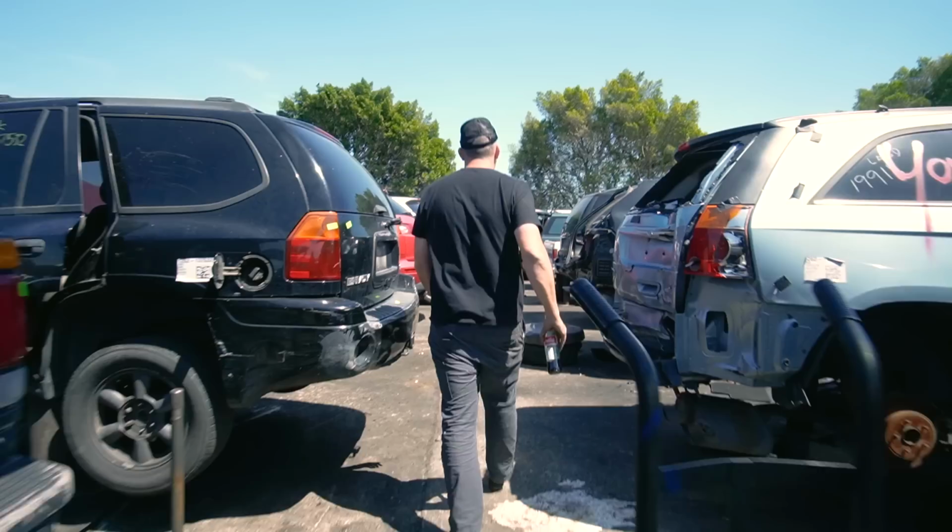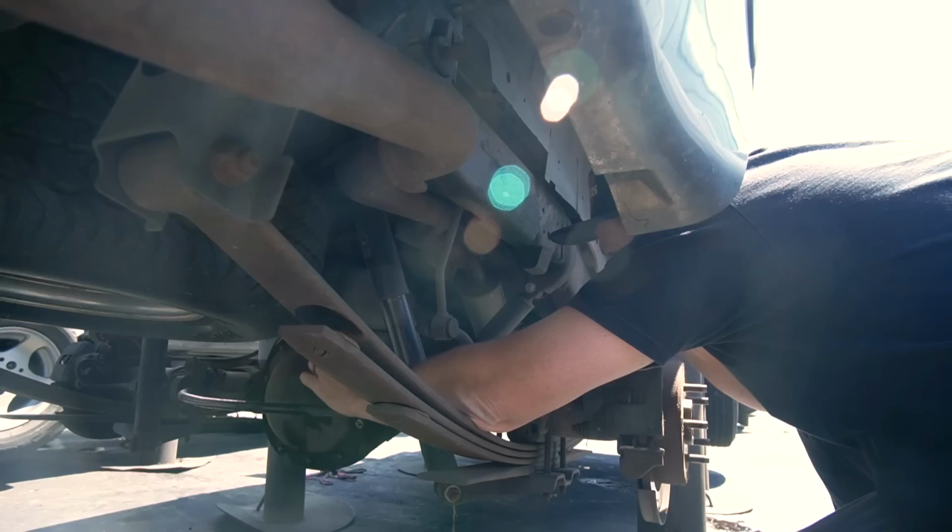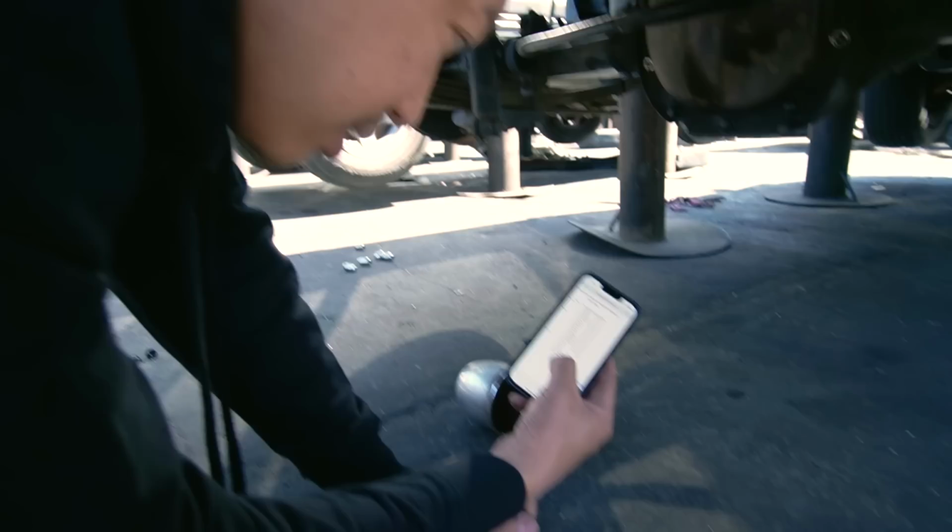The stamping here says it's a 388. I think you gotta look up the code. It tells you the gear ratio? Yeah. Or L73. Limited slip. 373. That's it. That's what we want.